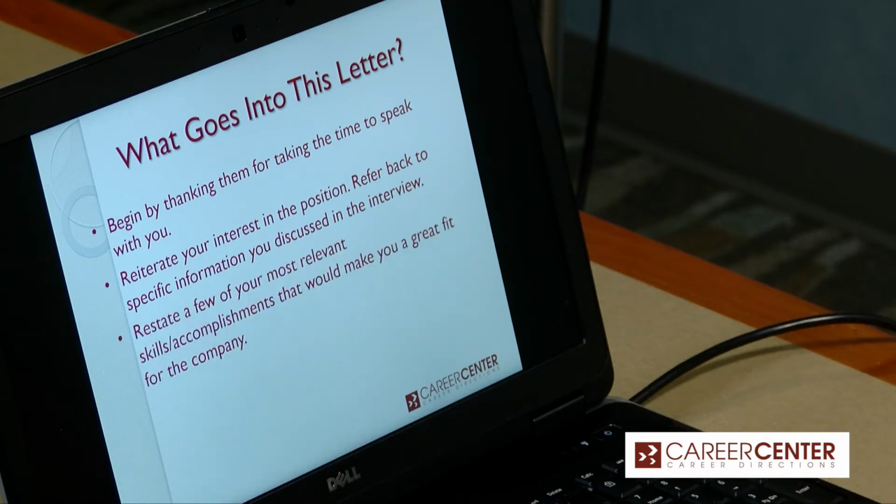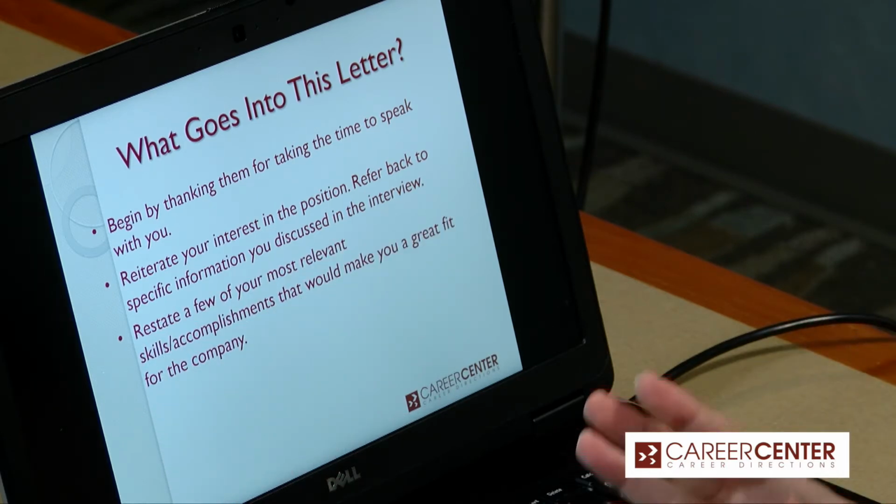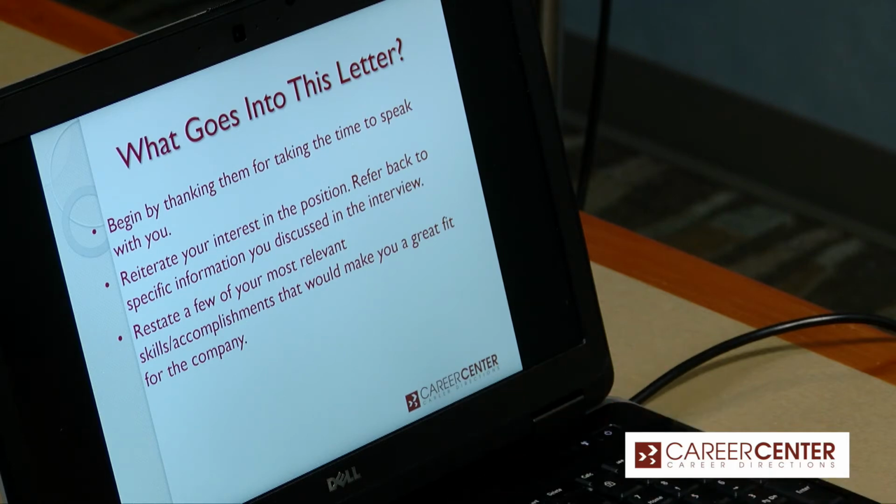You also want to restate a few of your most relevant skills and accomplishments. You want to remind them why you'd be a great fit for the job. They probably interviewed several people, and it might be difficult for them to keep track of who was who. Remind them which one you were, why you're a rock star, and why they should immediately stop considering anyone else.